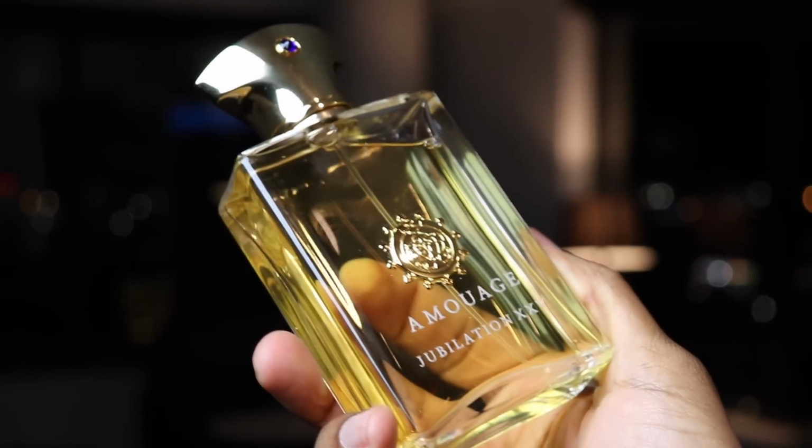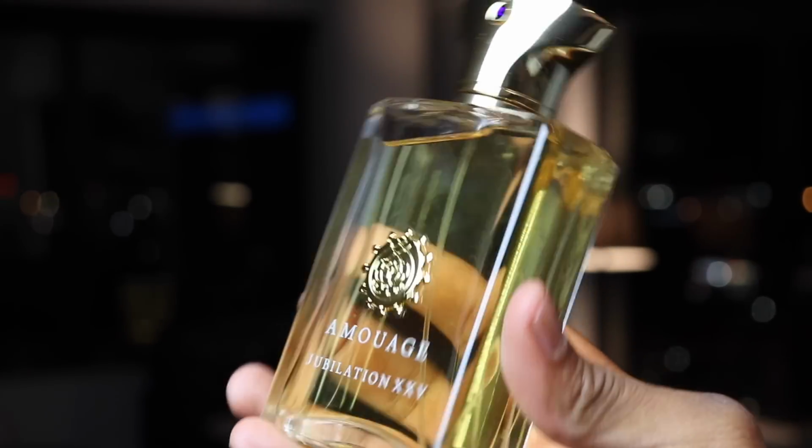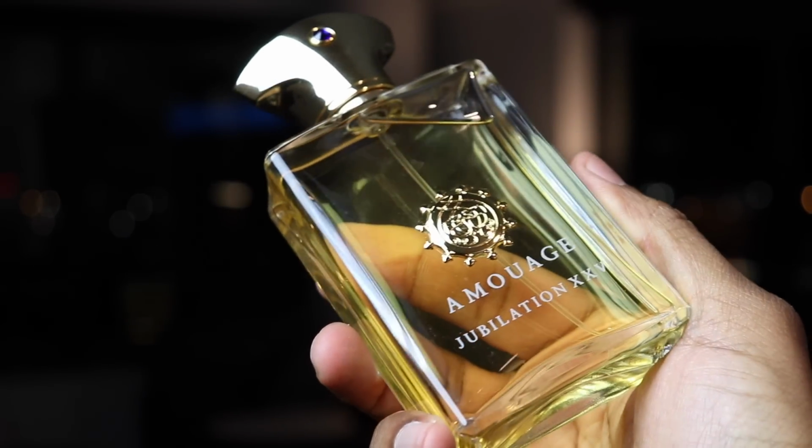Jubilation 25, man. This was a fragrance that Amouage created to commemorate their 25th anniversary. It's not too much of anything, but it still has an identity. Some fragrances have one or two forward notes or a forward accord that really defines its identity. This is kind of like this ambiguous mix of things that is very odd and very complex, but it works together as one accord to create an identity. Lots of actually oud in here, kind of a medicinal oud, honey, blackberry, maybe some incense, and it's so rich and dense.